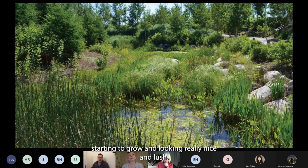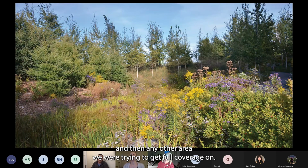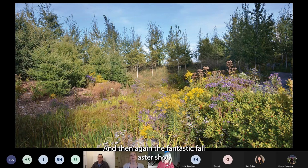Starting to grow in, looking really nice and lush. Lots of algae starts to form in the water because we still have patches of open water. The marsh was really designed to be fully planted with only a couple areas of quite deep water, which helped hold the volume of storm water we needed, but also that deep water allowed for water lilies to be grown there and some of the submergent plants. And then any other area we were trying to get full coverage on, so we didn't have the algal blooms. And then again, the fantastic fall aster shot, things are really filling in. You see the water is no longer visible. The iris and sedges and rushes have filled in.